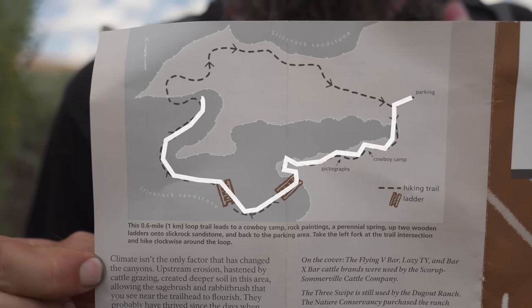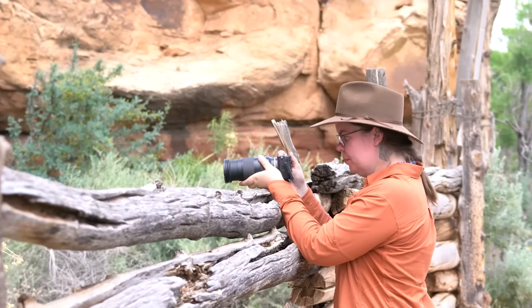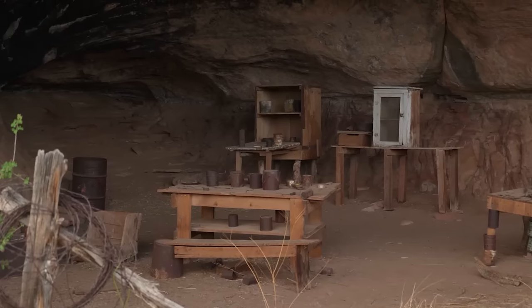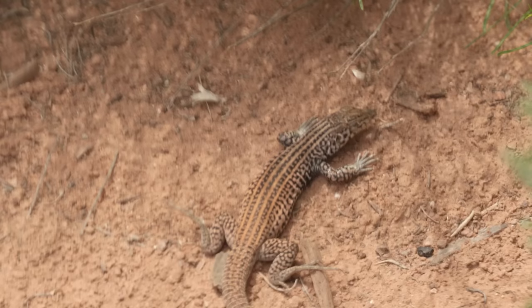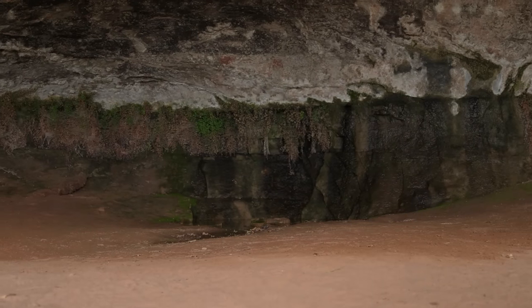Cave Spring Trail is a short loop hike, less than a mile round trip. It leads to a historic cowboy camp established in the late 1800s. Ranching in canyon country required cowboys to live in isolated camps like this. This camp was established here because Cave Spring, a little further down the trail, was a reliable water source.